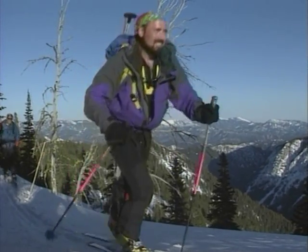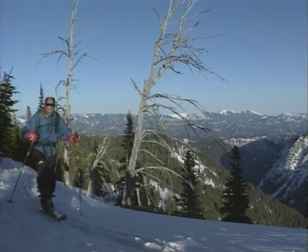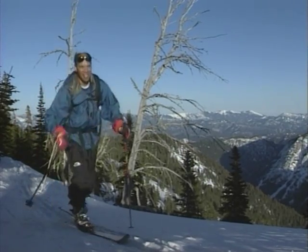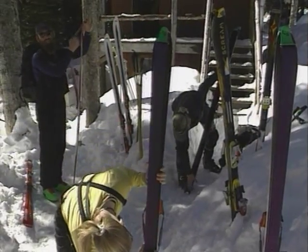One other thing that we found is in the last couple of years we've started broadening our appeal. We get a lot of backcountry snowboarders up here now, as well as snowshoeing, which has become extremely popular around Scottish Lakes.